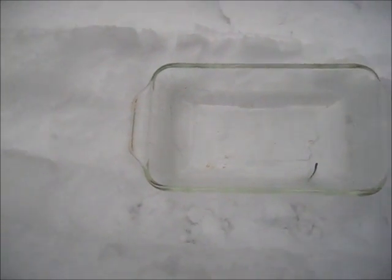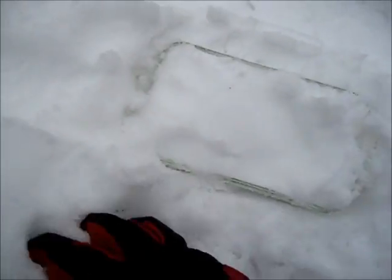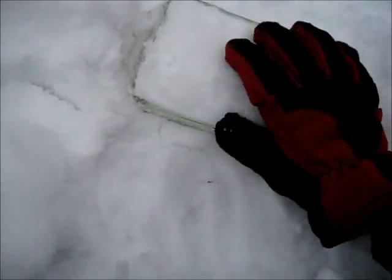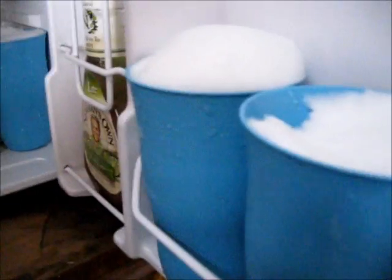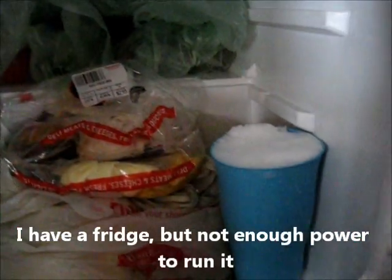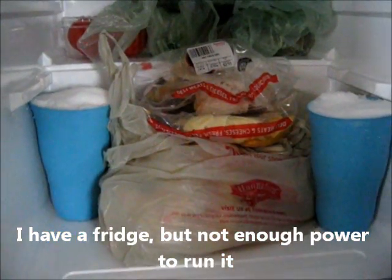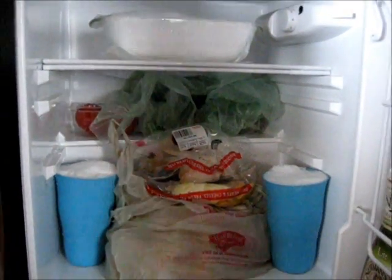The snow is good for something else as well. I'm going to pack this tight, full of snow. And the snow goes in my refrigerator. Got some cups of snow on the side, cups of snow here. I bought some meat and cheese and fresh vegetables the other day, and I'm hoping I can keep it cold this way.